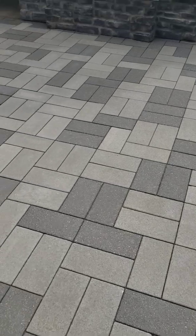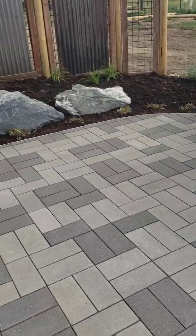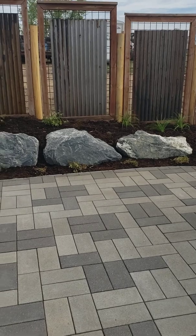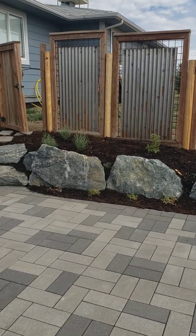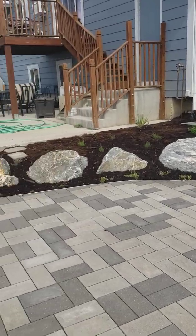We went with a same size paver, two different colors, a random pattern. This had quite a bit of slope here, so we dug it out. They wanted more of a natural look. Put in some boulders, put in some shredded mulch, some perennials, flowers on top, set of natural stairs.